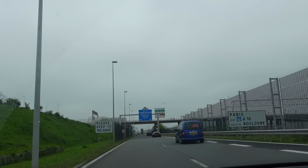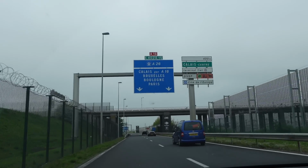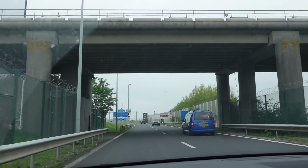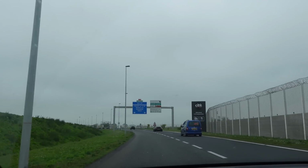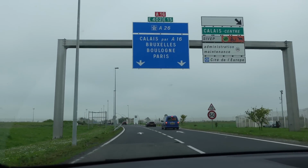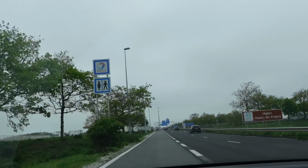We're going to Dunkirk, which is on the A16. It's literally this road all the way there, and the petrol station is just here on the left. Nice and easy. There you go. First sign, France. Looks like there's loos here as well if you need to stop.